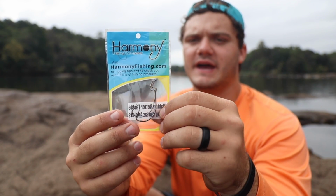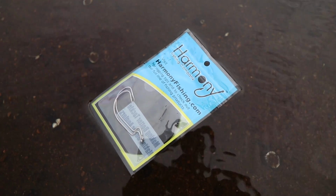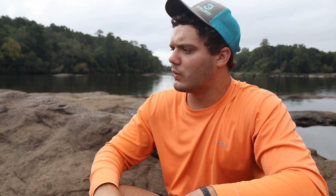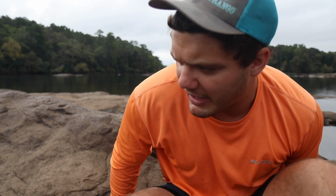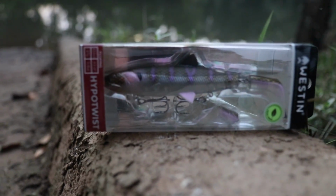So we got 3 Harmony Fishing Company. What size hooks are these? Pretty saucy. We'll rig this up like Texas, maybe even Carolina. Whip a little Sally. Oh, too far. I gotta go get that. Crap, it's floating away. Back at it. We also have the topwater lure, as you just saw.